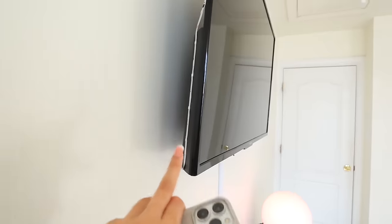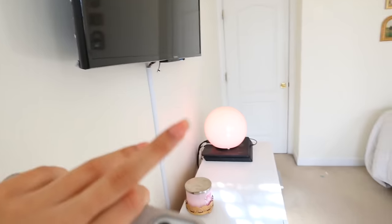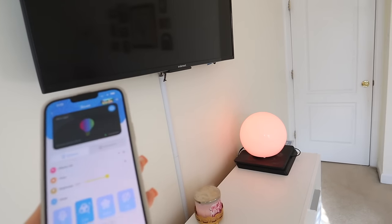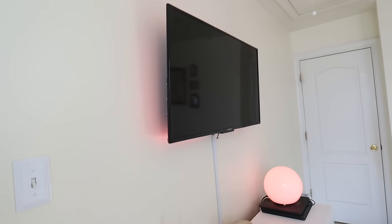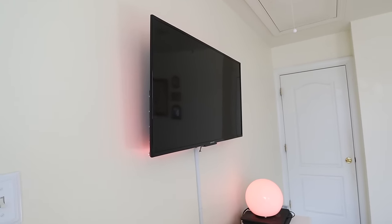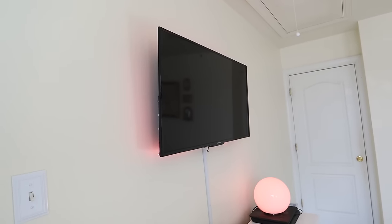I also put the LED strips behind my TV and made the colors match, and it's just not giving the full effect because it's light out, but I'm gonna show you guys how it looks at night because I'm so obsessed with it. So I just turn it on, but you can't really tell because the light outside is not making it pop, but it looks so pretty. Like, I can't get over it.